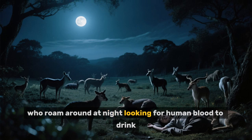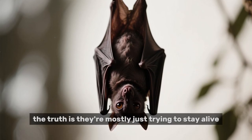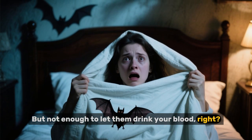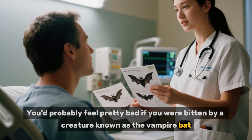who roam around at night looking for human blood to drink. The truth is, they're mostly just trying to stay alive. Kind of makes you feel bad for them, but not enough to let them drink your blood, right? You'd probably feel pretty bad if you were bitten by a creature known as the vampire bat.